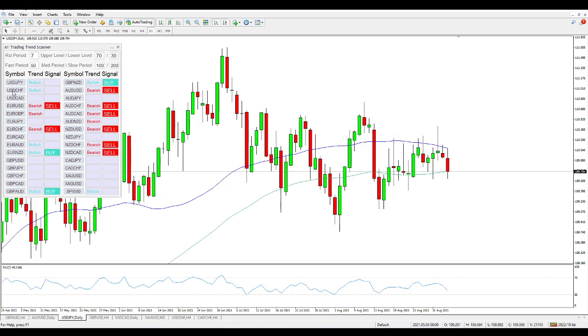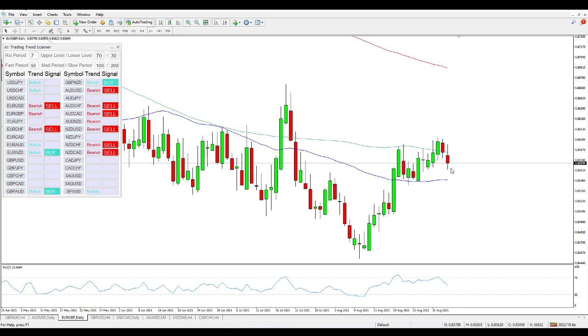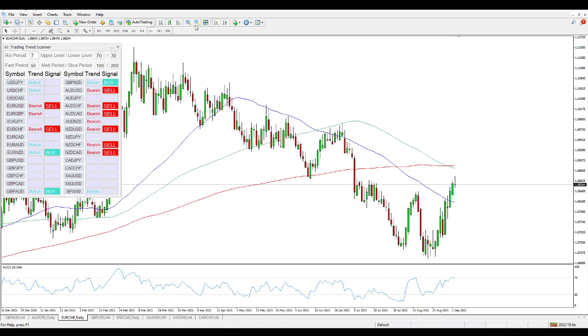You can see dollar yen and dollar Swiss are printing bullish, but there's not quite a signal. Maybe had we gotten a little bit more of a push to the downside, there would be some signals there, but we do see that that is not an option just yet. Euro GBP also bearish, but not printing any signals. Euro CHF, however, looks interesting as well.